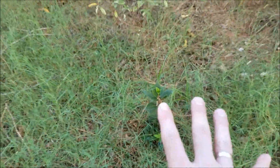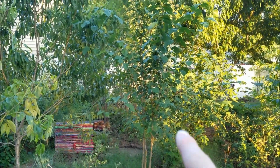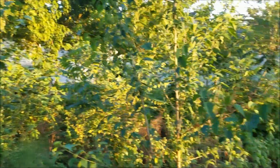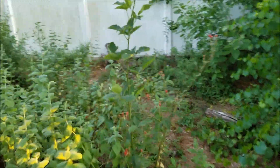So I expect that bay tree to eventually bush out and be a nice companion for the mulberry that's right next to it. The mulberries are also slowing down right now. We're not getting a whole bunch of mulberries. I do expect my black mulberry to once again put on some fruit in the fall.